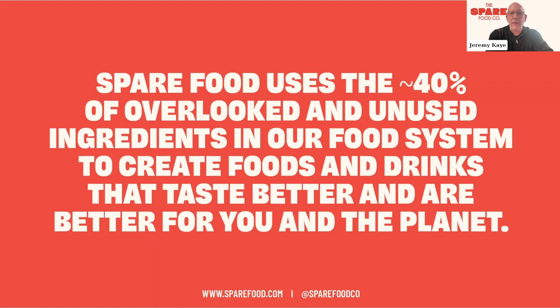Why is that head of cauliflower the most important piece of that plant and not the leaves and some of the ribs and the stems? When you start adding the rest of that nutritional value and that biomass into these numbers, it actually changes the complexion of the problem that we're dealing with and really the opportunity that we have ahead of us. So Spare Food uses that 40% of the ingredients in our food system to create foods and drinks that taste better for you and the planet.